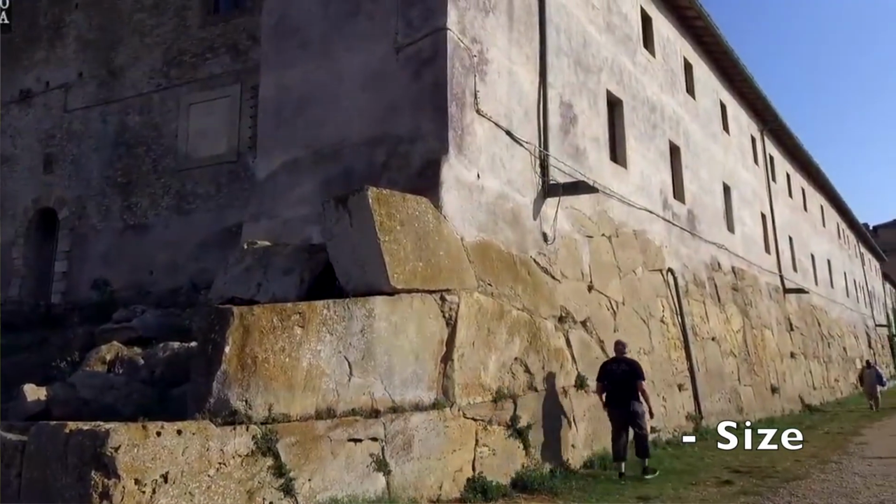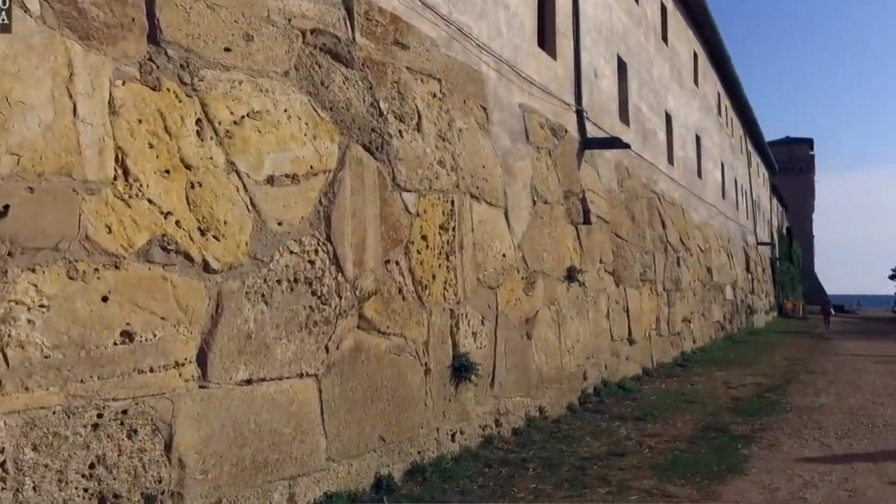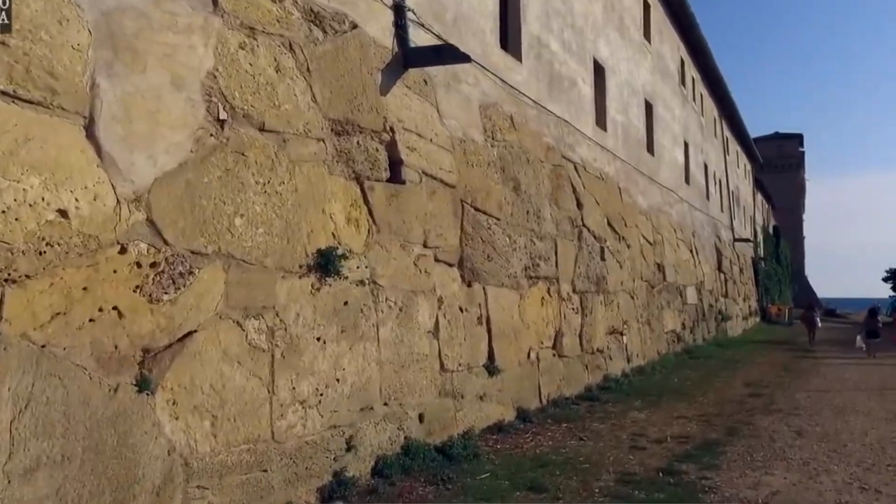The size of the stones for one. This is obvious. Larger stones require harder planning, harder work. In Italy, it's Pyrgi that shows off some of the biggest examples.